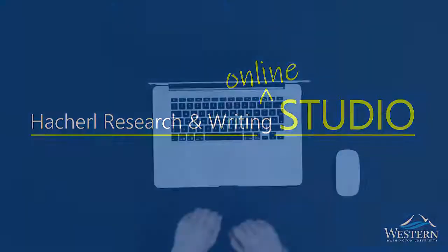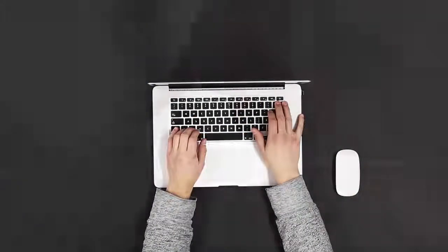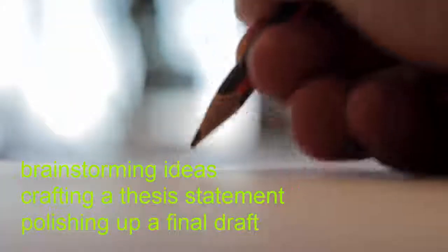Here you can connect with studio assistants virtually and get help with any point in your research and writing process, whether that's brainstorming ideas or crafting a thesis statement or polishing up a final draft.